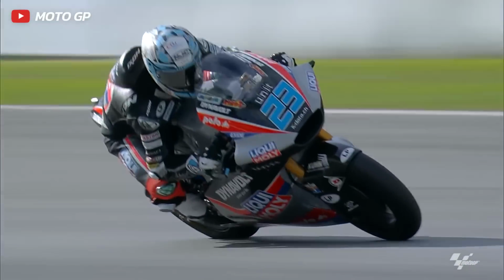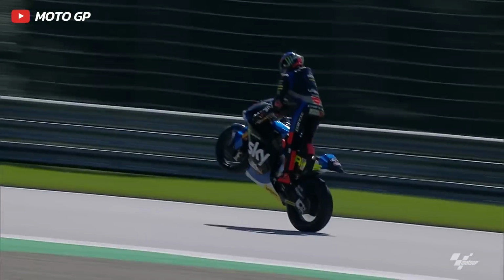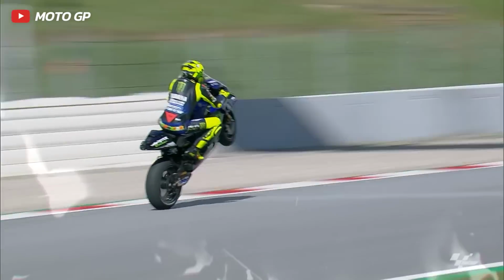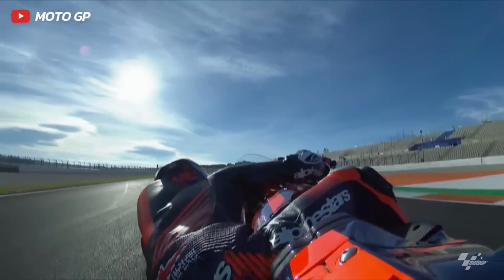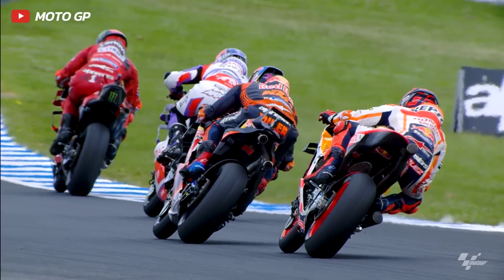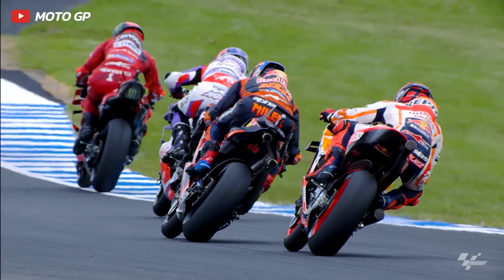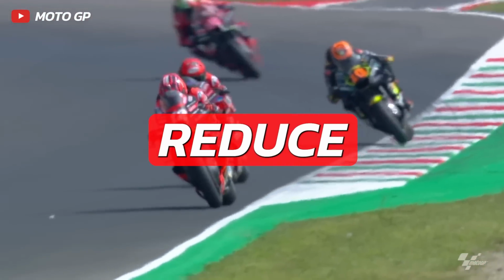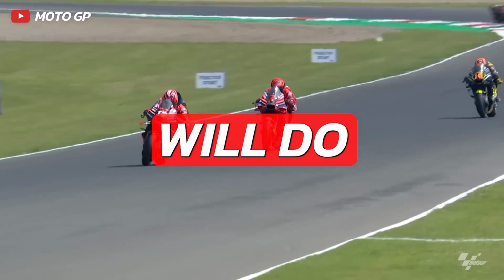So early throttle application is a good thing, but we all know how powerful these bikes actually are. And even with all of the aero, they can wheelie incredibly easily. However, once again, professional riders use a small amount of lean angle on the corner exit to keep the bike from wheeling. With some lean angle on the bike combined with the rider keeping their body lower to the ground, it provides a lower centre of gravity, which helps reduce the amount of wheeling the bikes will do.